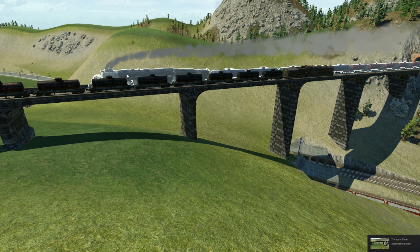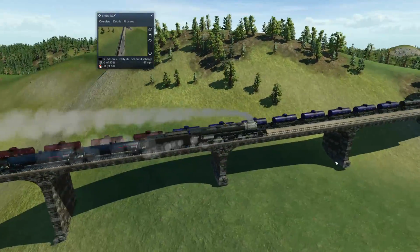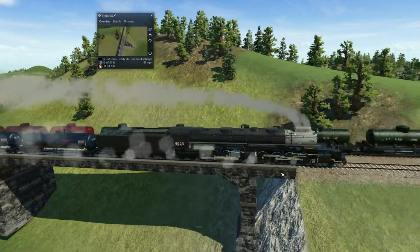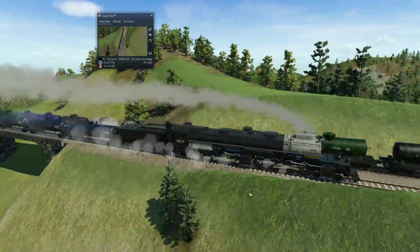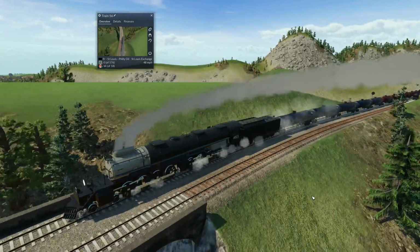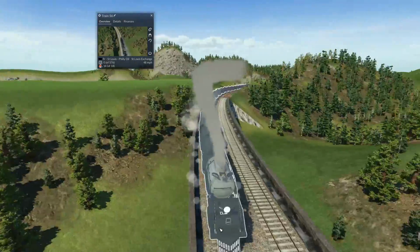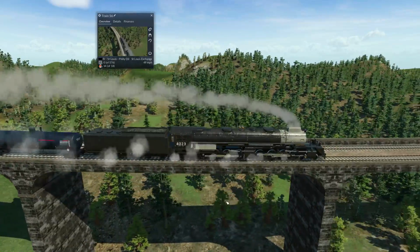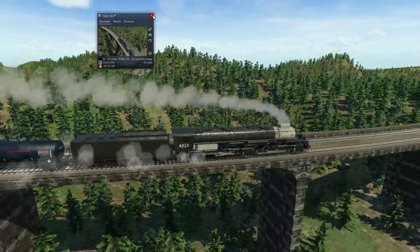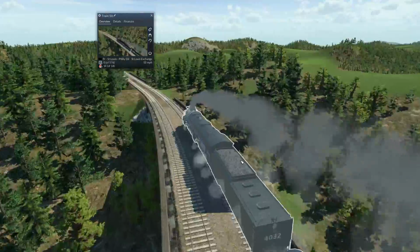Fantastic. Okay, and now I guess we'll just jump on board this one and see what this one's like. So let's now see how this big 484 can do. How can the 484 big boy handle something like this? That's going to be really, really important for us to see. That's a very big engine. It's already doing 52 miles per hour.